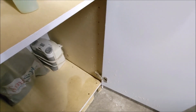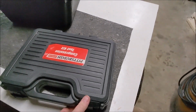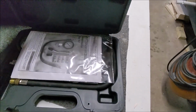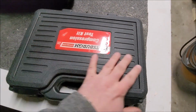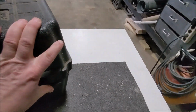What else? That bag is old bicycle seats, a little space heater. I actually turn that space heater on my bench. If I'm spray painting small parts, I'll just sit in front of that. Make the dry time quicker. Pittsburgh compression test. I'm sure you all know what a compression test is. Nothing too fancy. Oh, my bits are all falling out. So that is my tool cabinet.